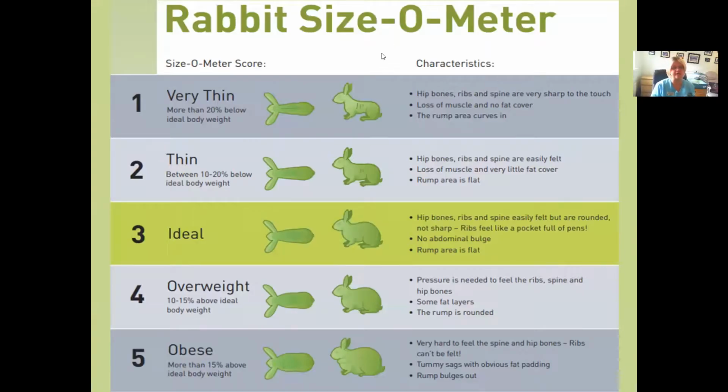So the rabbit size-o-meter, what we do is score them between 1 and 5, 3 being ideal, where the hip bones and ribs are easily felt, but they're rounded with good muscle tone, and they don't have any sharp edges. There's no abdominal bulge underneath, you can see easily under there. They say the ribs should feel like a pocket full of pens, rather than sticking out such as in 1 or 2. Whereas 4 and 5 are becoming overweight, 5 being obese, where it's pretty hard to feel the spine or hip bones, and the ribs certainly can't be felt, with a saggy tummy.